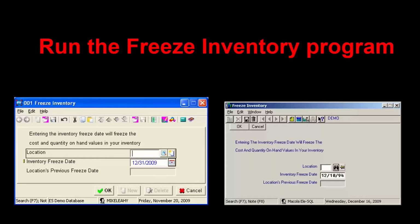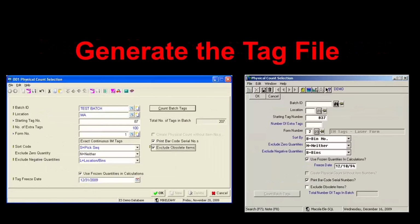We freeze the inventory. Bad word. It just means we make a copy of the on-hand quantity as of this date and time, and it puts it in a special place that no one can see it, so it can remember it to be used later. And you're doing that by location. And it's especially important that the date here, the freeze date, is today's date, not a month ago's date or something like that. Okay. Now we're going to generate the tag file.